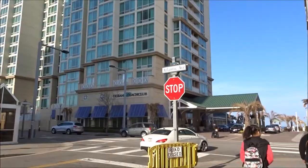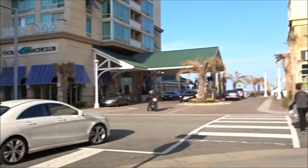All right, is it ground level? Yeah, because we're on level 4. Hey, you didn't need your jacket? Nope, I got a sweater on. You messed that up, Mimi. You should have zipped it down first. That is the hotel we are staying at, guys, Ocean Beach Club. And that's the beach over there. And now we're getting ready to walk.